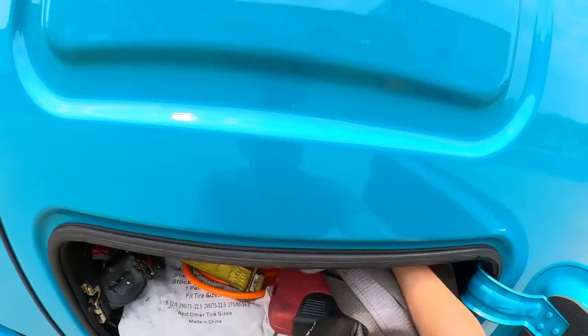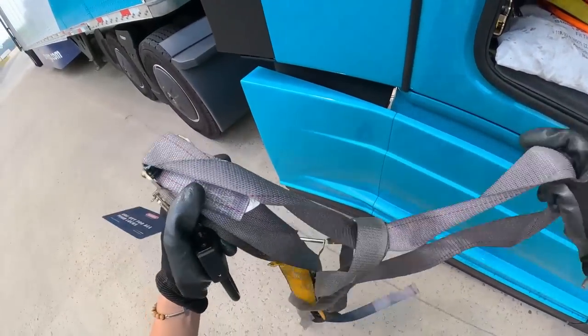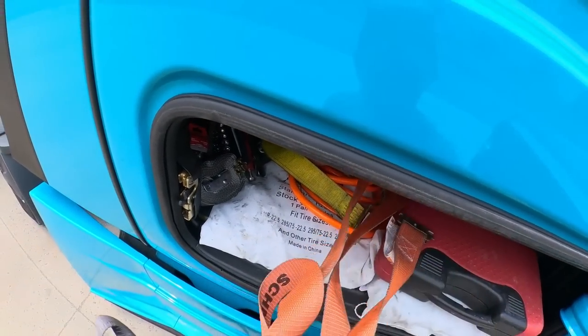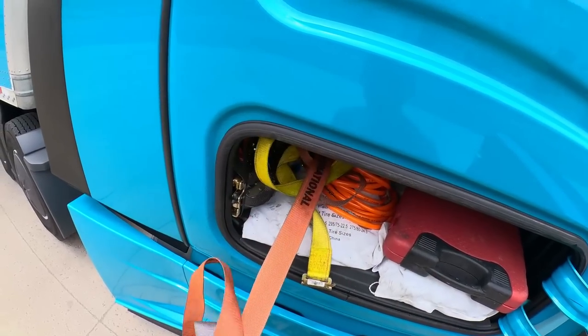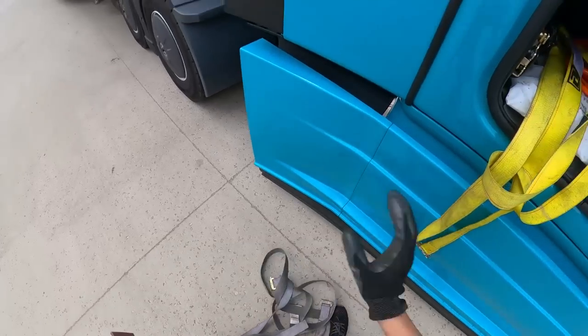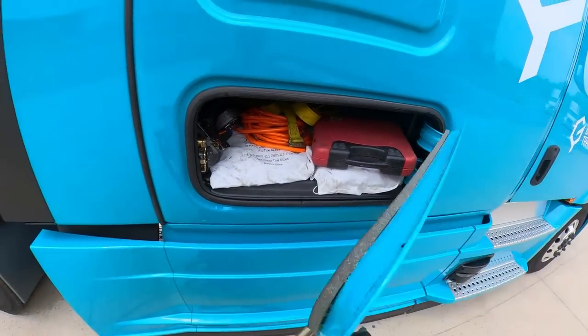Straps. How many? 3? I think 3. 1, 2. I use an orange one. 2. Okay. 3.